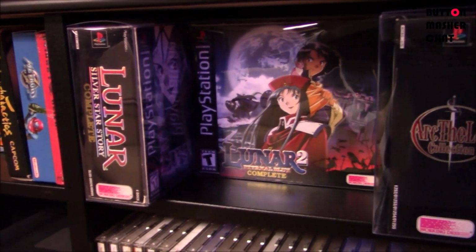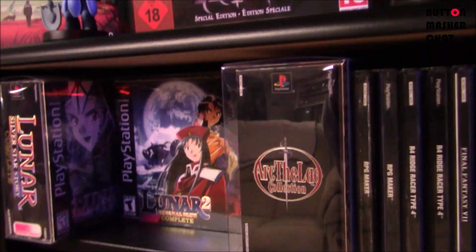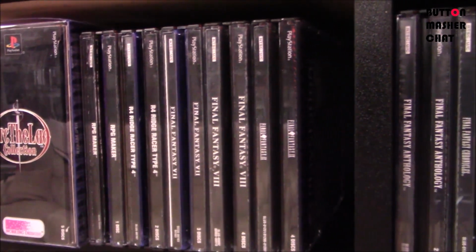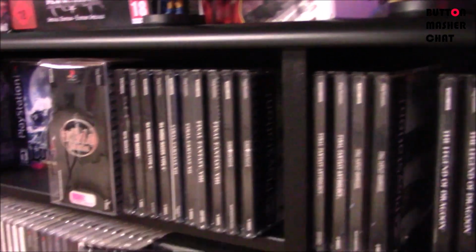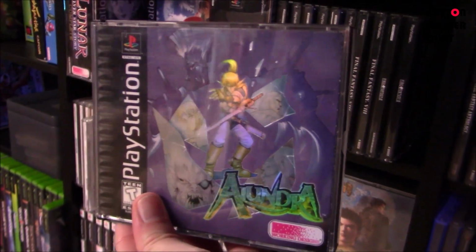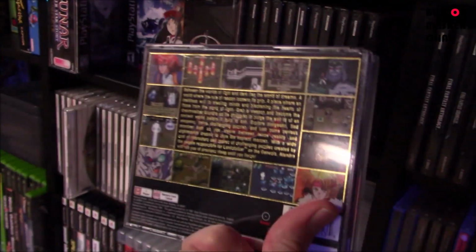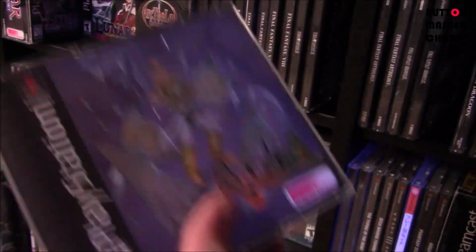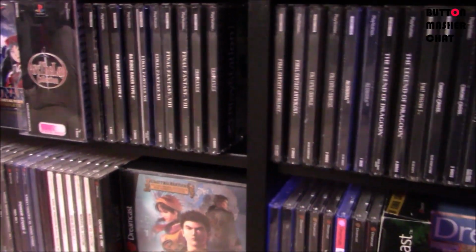The Lunar Games, Arc the Lad, and then some other PS1 games. I haven't really picked up a whole lot of stuff recently. Over the year, I know I did pick up a copy of Alundra finally. Very Zelda-esque RPG again. That Working Designs logo gets me every single time.